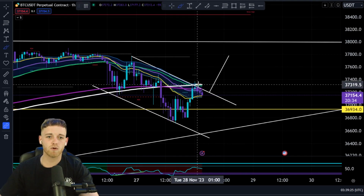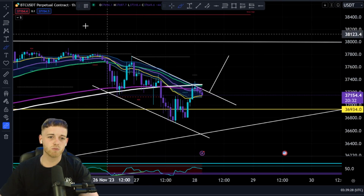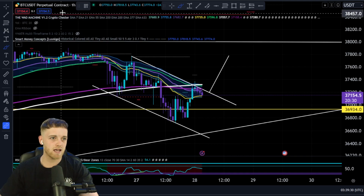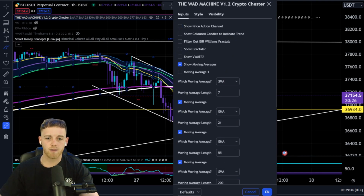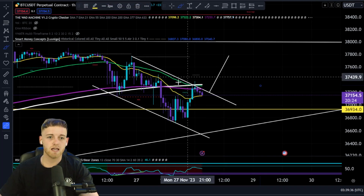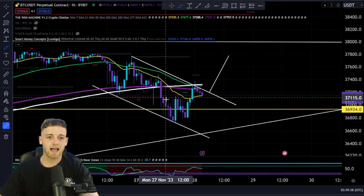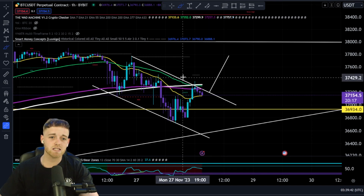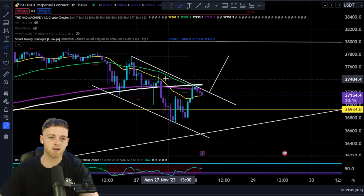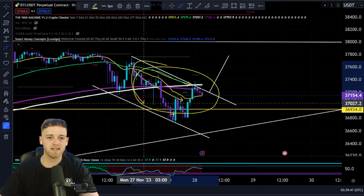What I would be looking for here is you can see all major moving averages here, guys. Let's get rid of the price action channel for a second, so you guys can see these major moving averages coming through, and you've got the 21, the 55, the 200 EMA, and the 200 SMA. You can see how coiled up these are, guys. They're very, very coiled up in this area.